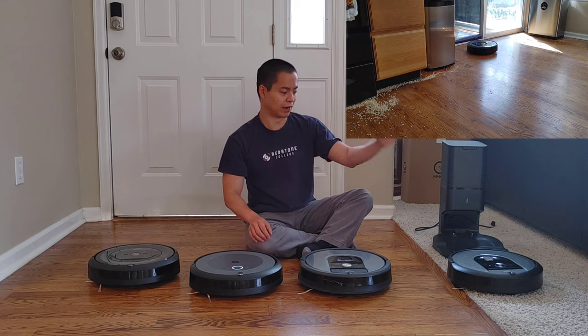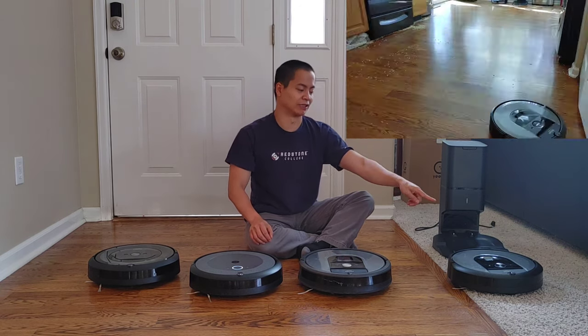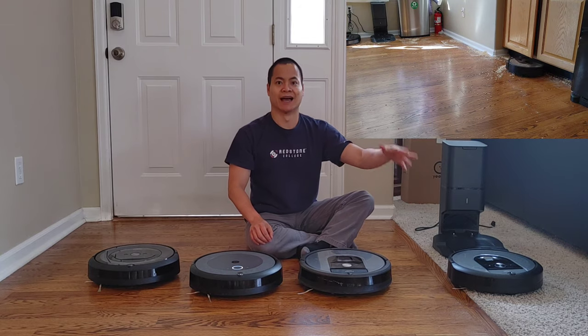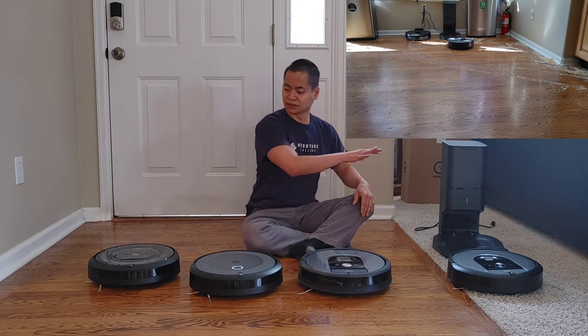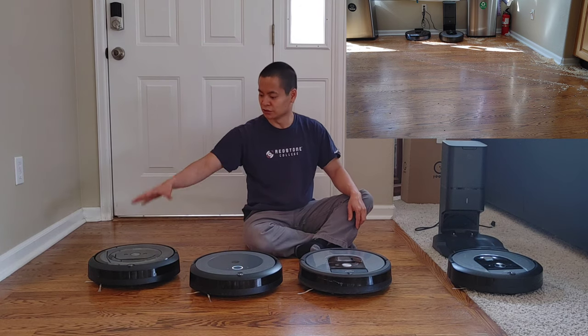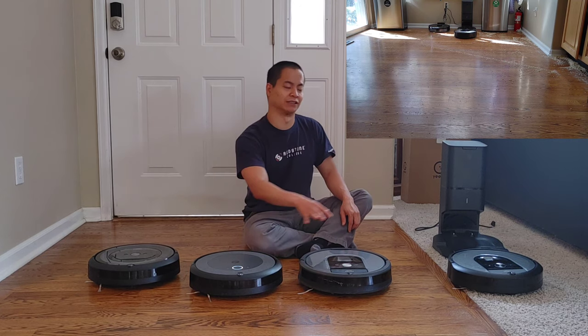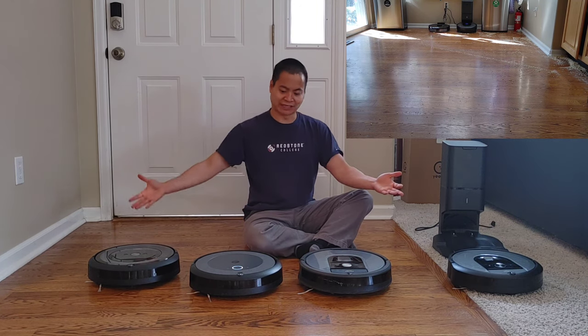So the upper models like the i7 Plus, i8 Plus, and S9, you get that smart mapping with the room select and keep out zones. Now, all these guys do have the Braava Jet M6 compatibility, which is Imprint Link, so you can hook up these robots and tell your little Braava Jet to mop after these guys are done. So very, very nice. But everything else is the same.